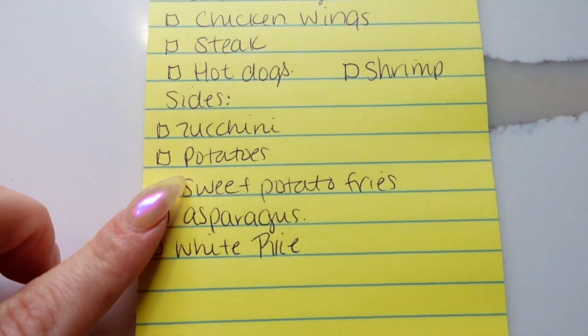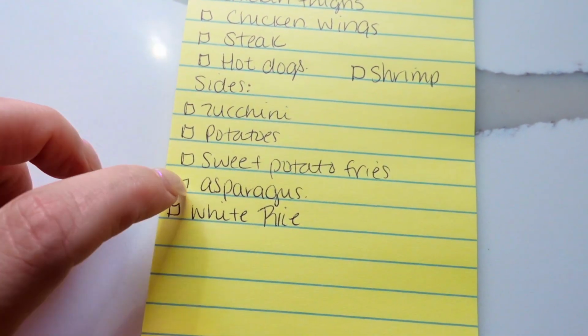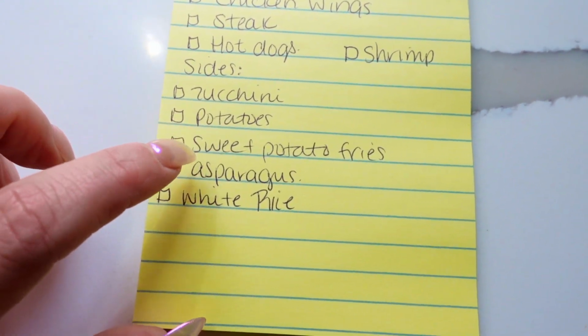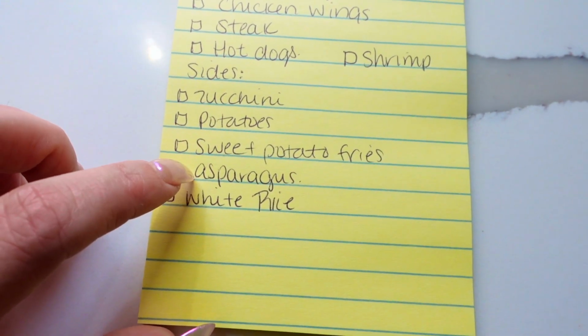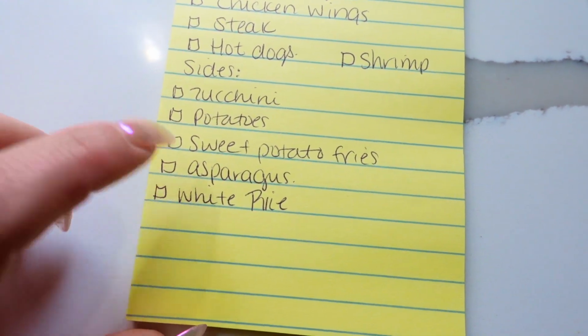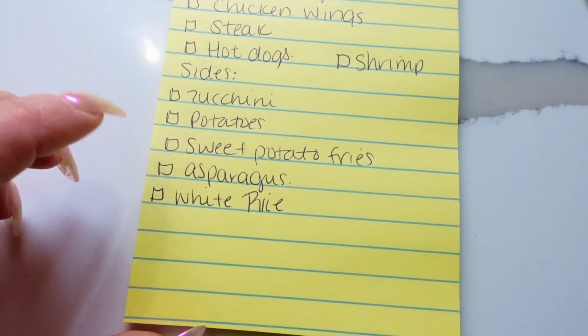And then for sides, we're going to do some zucchini. I got some whole potatoes that we're going to dice up, throw on the flat top, and season. I have some asparagus. I'm going to do white rice, and then some sweet potato fries as well. And once the rice goes at the end of the week, I will probably make just plain pasta and have that.